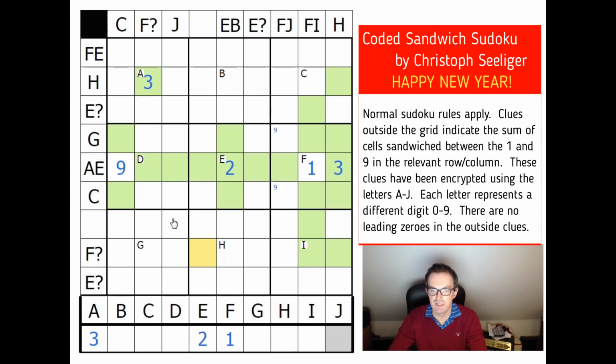And now this was absolutely gorgeous, this next step. This took me, I guess, 40 minutes to find this next step. Okay, so this is something I'm just going to tell you, and this square here, let's ask the question, can this be a 1 or a 9? And the answer is that it can't be, because look what happens if we try and put a 1 or a 9 into this square. How do we fulfill this H clue?